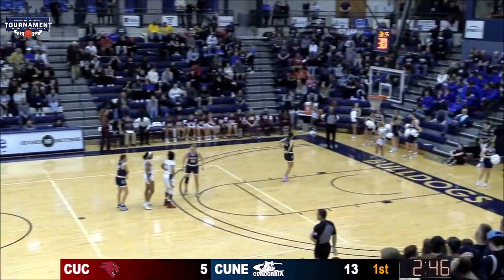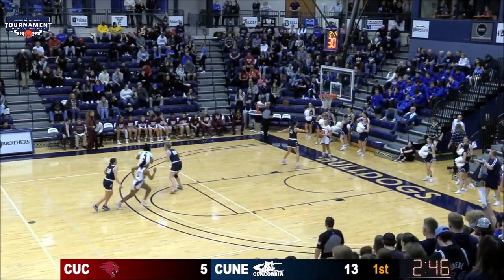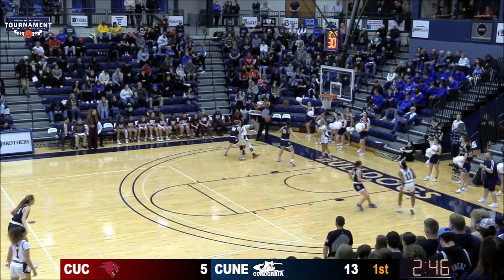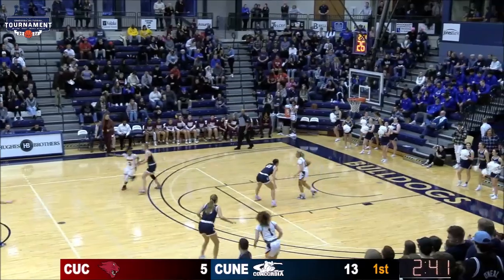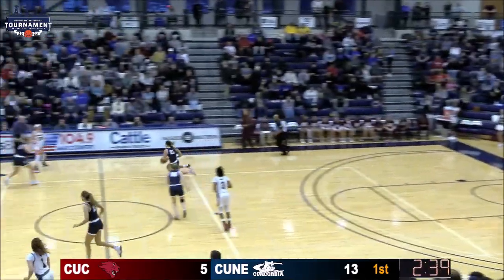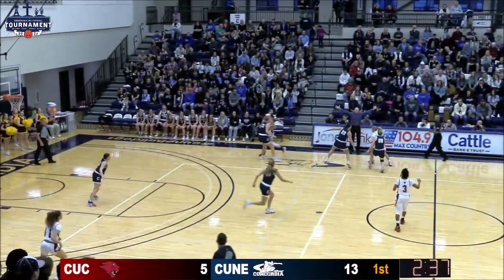13-5, Concordia, Nebraska leading Concordia, Chicago. Bulldogs slow shooting so far, just 4 of 15, 26%. Concordia, Chicago, though, they're 2 of 14 and 14%. Bulldogs up 13-5, 2:38 to play in the first quarter as Bennis has it.